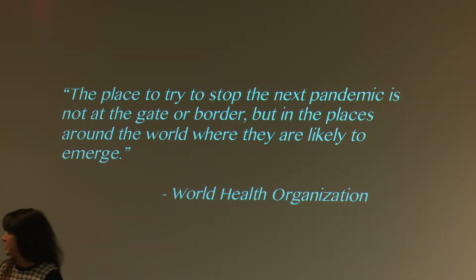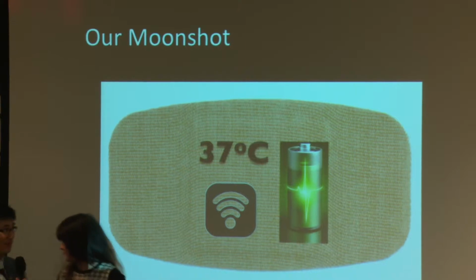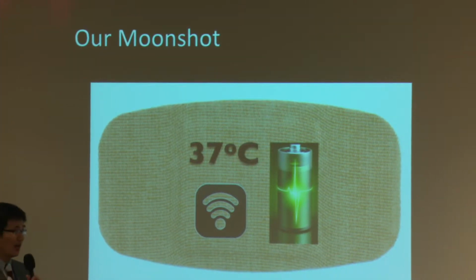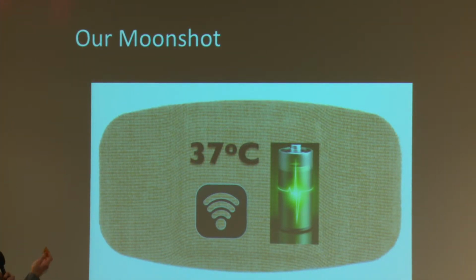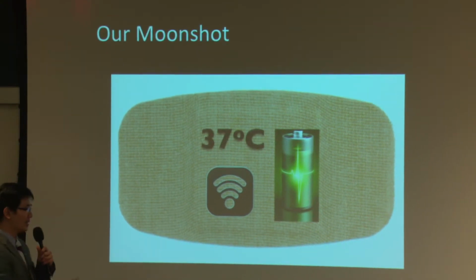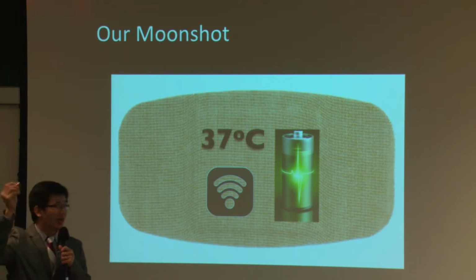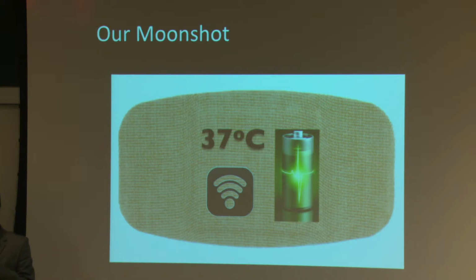So I'm going to turn it over to Lynn to talk a little bit more about the technology itself. Sure. So again, here's our Moonshot. In the smart Band-Aid like this, we were able to provide you with the body temperature, 37 degrees C. And of course, it's connected wirelessly with your phone or basically a centralized location. And also, it has a battery. It's similar to this. It's very flexible. So the battery right now is good for a few days.